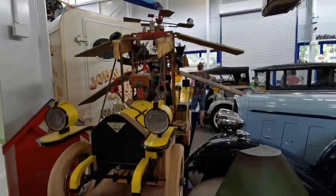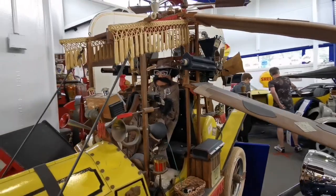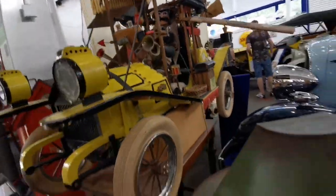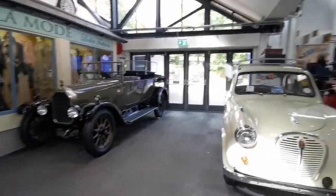No, oh, look. Do you want to see that? If you get 50p, you can do them. You have to charge. Look at him. Do you want to see it move? Yeah? I haven't got 50p.